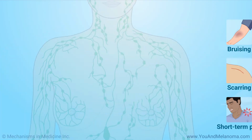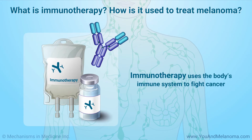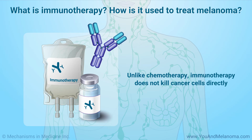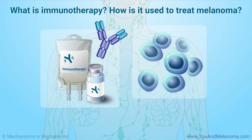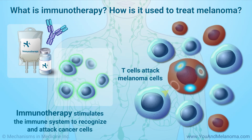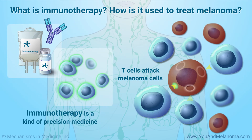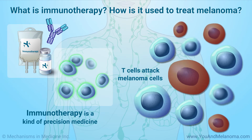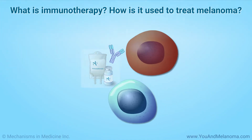Treatment can help. Immunotherapy uses the body's immune system to fight cancer. Unlike chemotherapy, immunotherapy does not kill cancer cells directly. Instead, it stimulates the immune system to recognize and attack the cancer cells. Immunotherapy is a kind of precision medicine, treatment that is tailored to the individual features of your cancer.